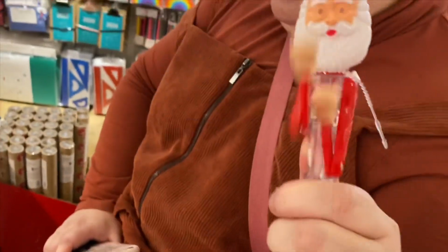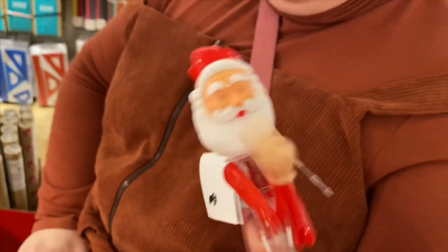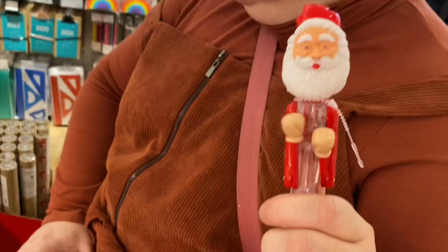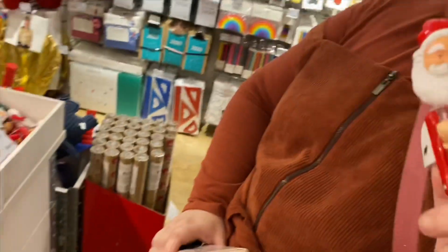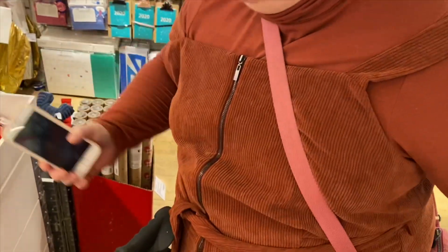So we're in Tiger. My mum's found this Boxing Day pen. Do you guys get it? Look at these boxing and it's called Boxing Day. It's Pen Boxing Forest Christmas. Yes. How much is it? £2. It's expensive. Actually, not too bad. Don't do that to my camera, my brand new phone.